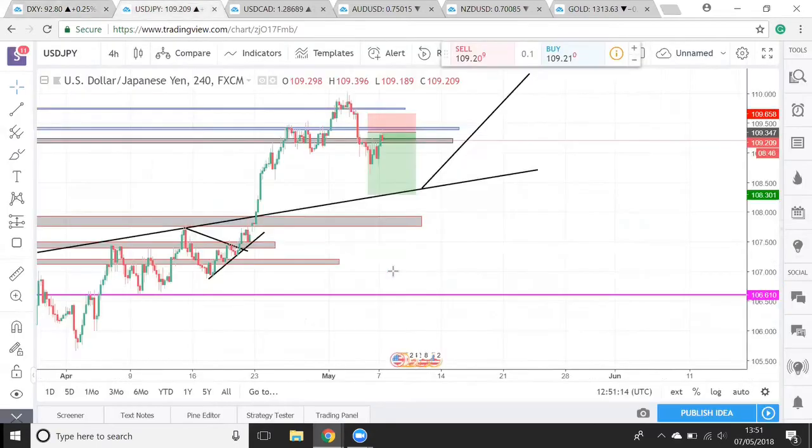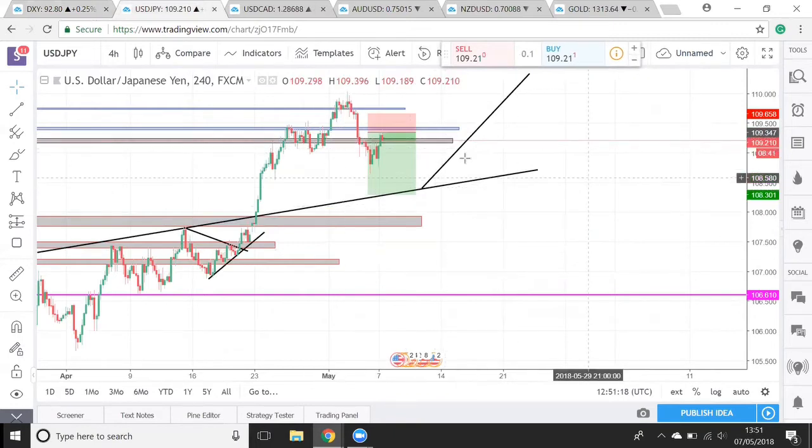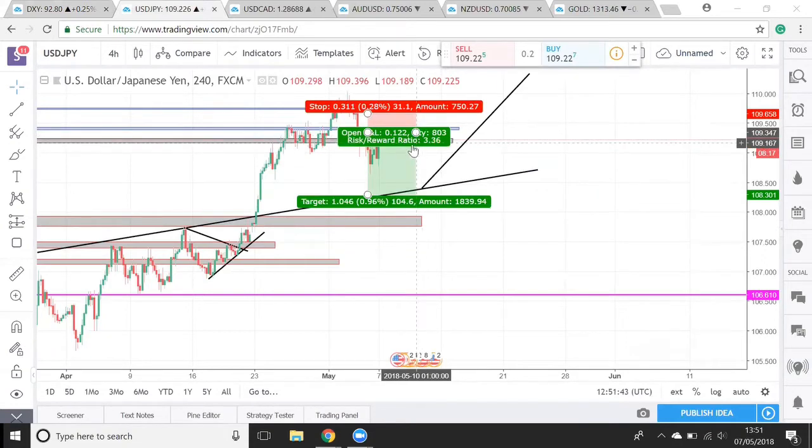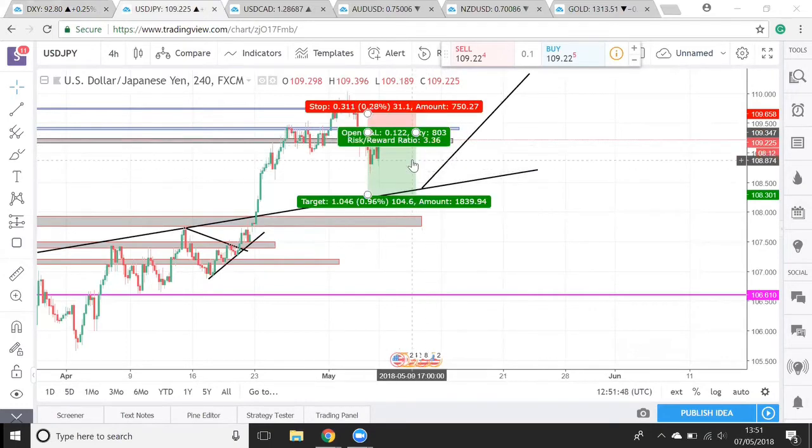Let's look at USD JPY. My entry was better than everyone else's entry. My entry was 109.347. Most of you guys got in about 109.23293 if you got in when I sent the signal. So you're about 7 pips up, about 12 pips up now.